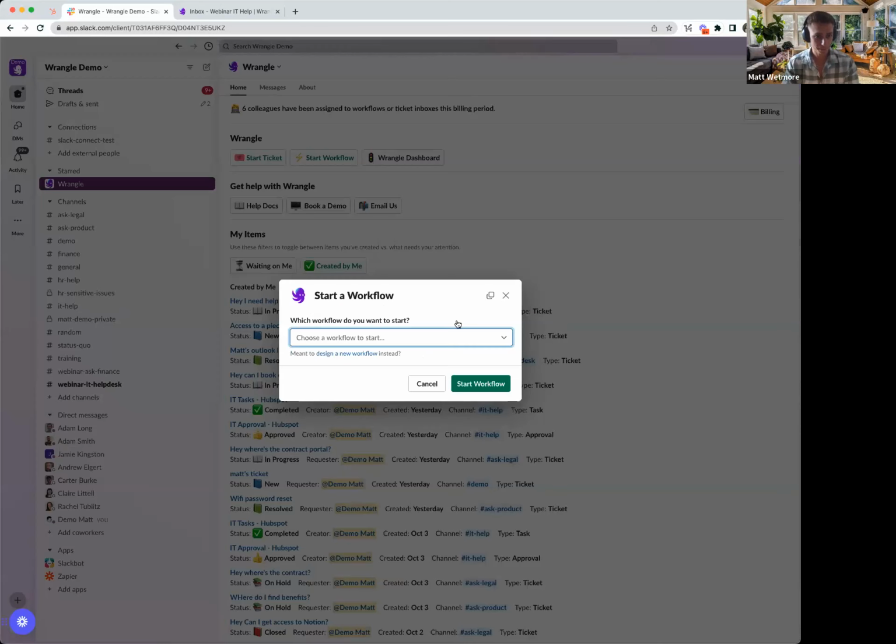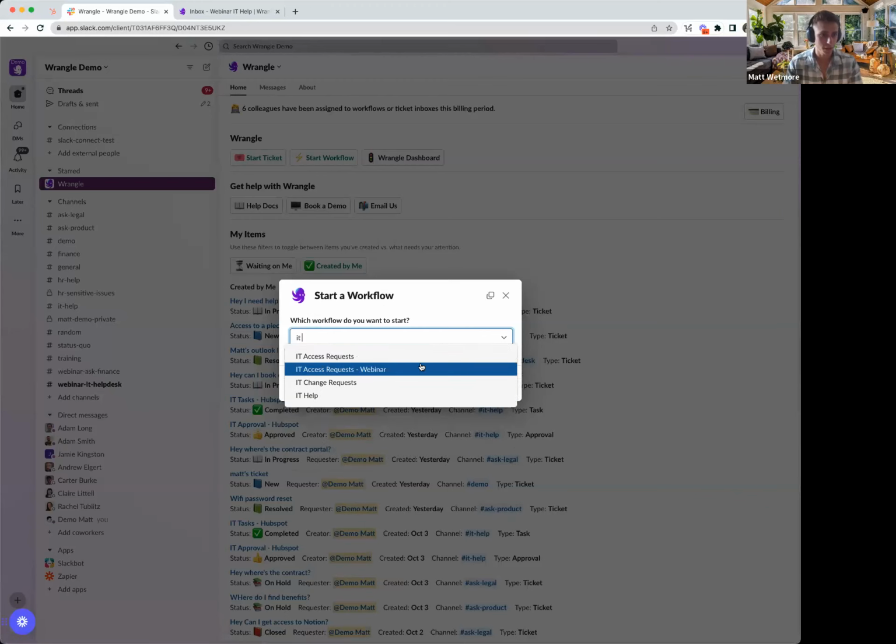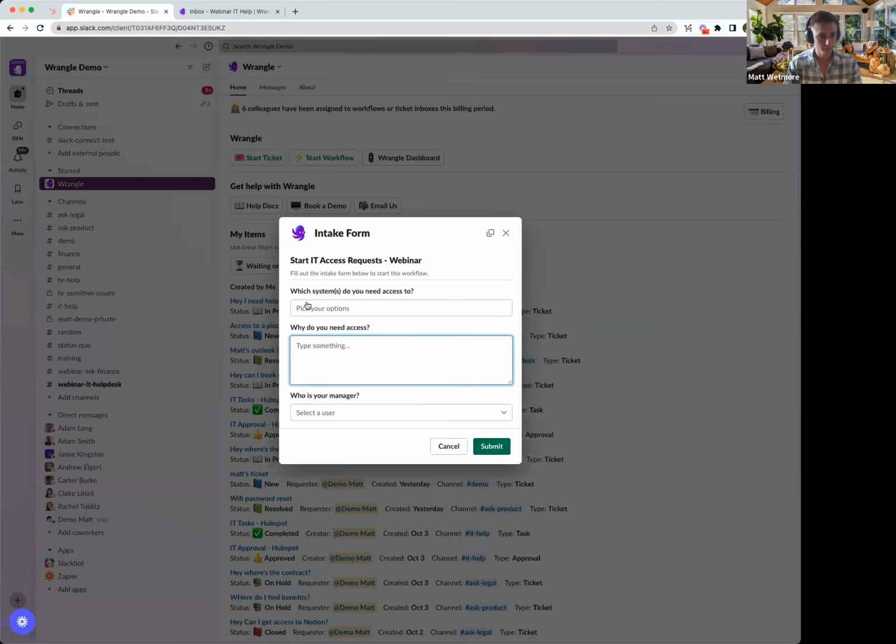So let's start the workflow. And you can see I have a dropdown, and these are all of my company's workflows. You can use users and permissions in the settings to adjust this. So not everyone has access to all of the workflows, but I'll just search IT access, and I'll use our webinar one here. And I will start our workflow. And now we have a form to fill out. And these form question types and the number of questions are all customizable. You can have as few or as many as you'd like. But for now, this is our simple example.